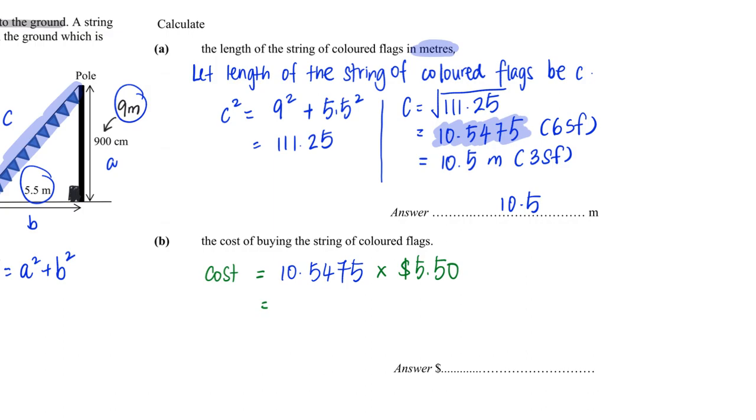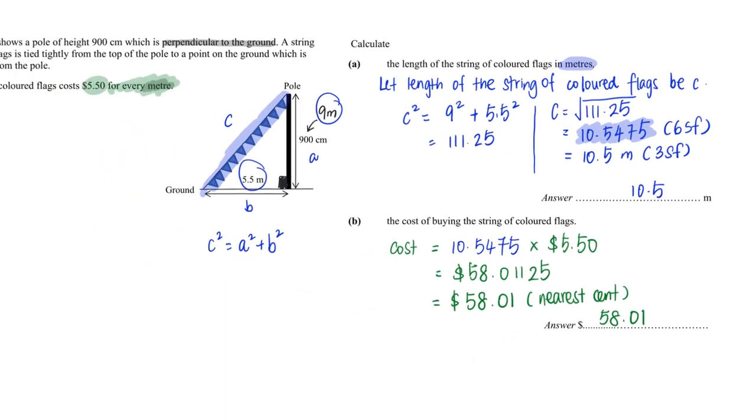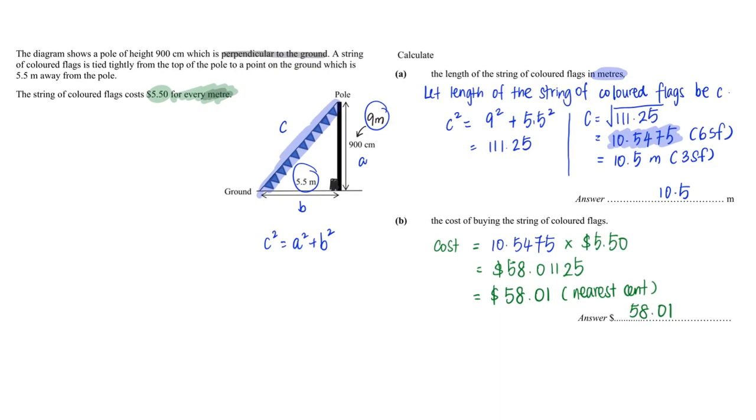And this will give me a value of $58.01125. Since the answer is given in dollars, we would round it to the nearest cents. $58.01. Alright, that would be the end of this particular problem, and let's move on to the next question.